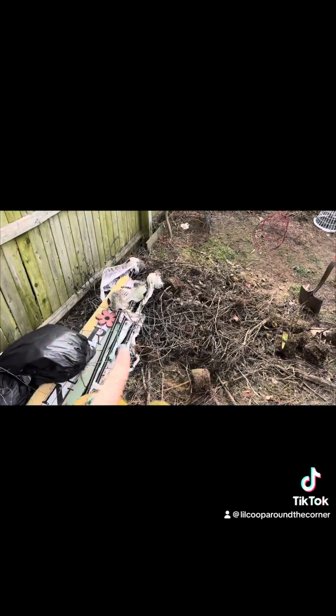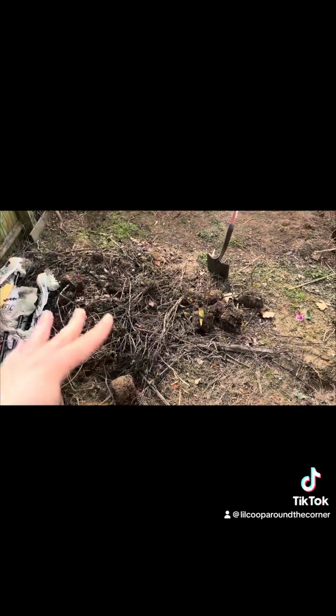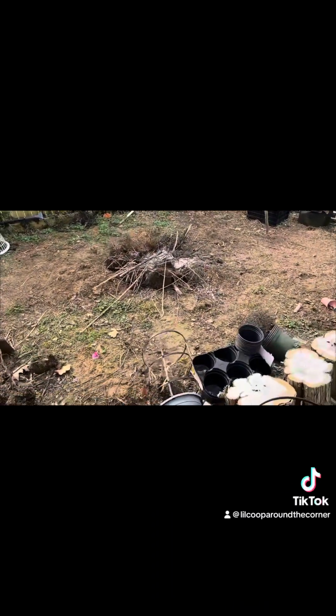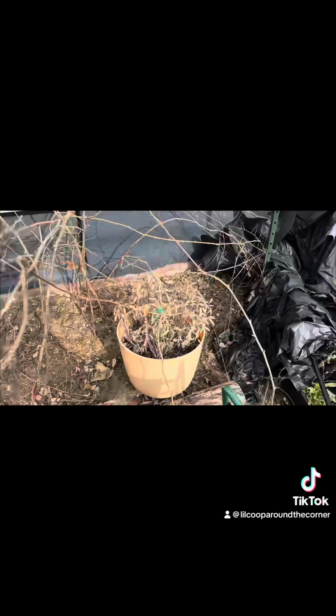Halloween decorations and stuff that I need to go through and get rid of, as well as a bunch of dead plants that I just wanted to break down, but I just never chopped them up. So we burned a bunch of them the other day. You can see right there, our burn pile still smells. But ash is really good for your garden, so that's why we did it right here, smack dab in the center.